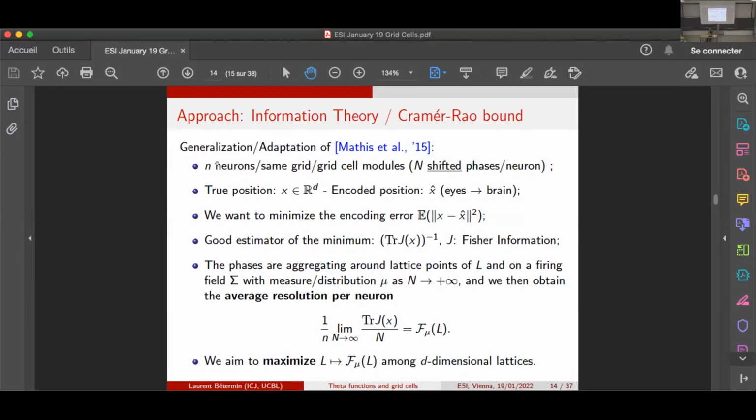For the modeling, we are considering n neurons, with the same grid, so the density is fixed. The grid is the same for all the neurons, with grid cell modules. For each neuron, you have n shifted phases. So for one neuron, you can shift n times in different directions. I will show you the vectors after that, and that's the same for all the neurons. So we are doing statistics: we are taking a certain number of neurons, and we'll do some things with that.